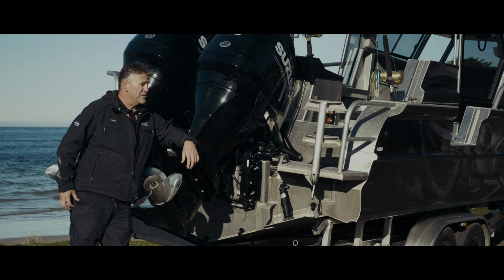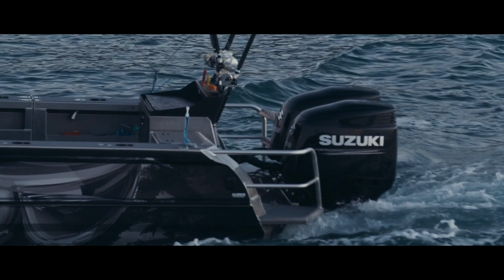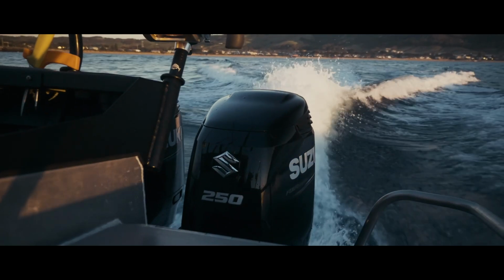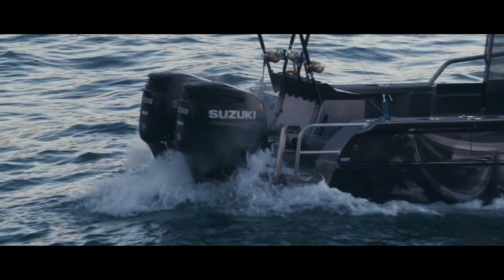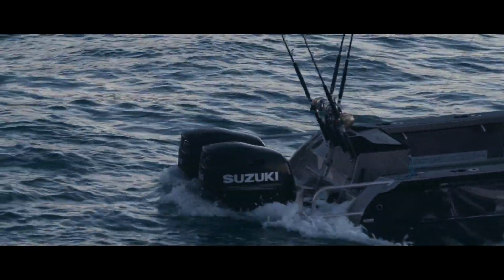We went to the 250 Suzukis. It took me a lot of convincing to go across to the Suzukis, but after doing research, found that they seemed to be the go. A lot of friends had been going that way, and lots of articles I'd been reading said that they'd stand the test of time, so we decided to go to the Suzukis, and I must say I'm very impressed with them.